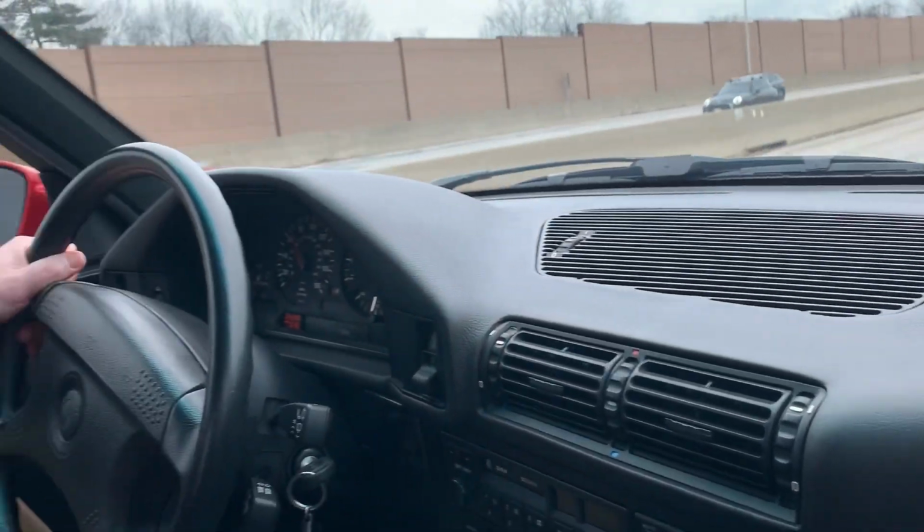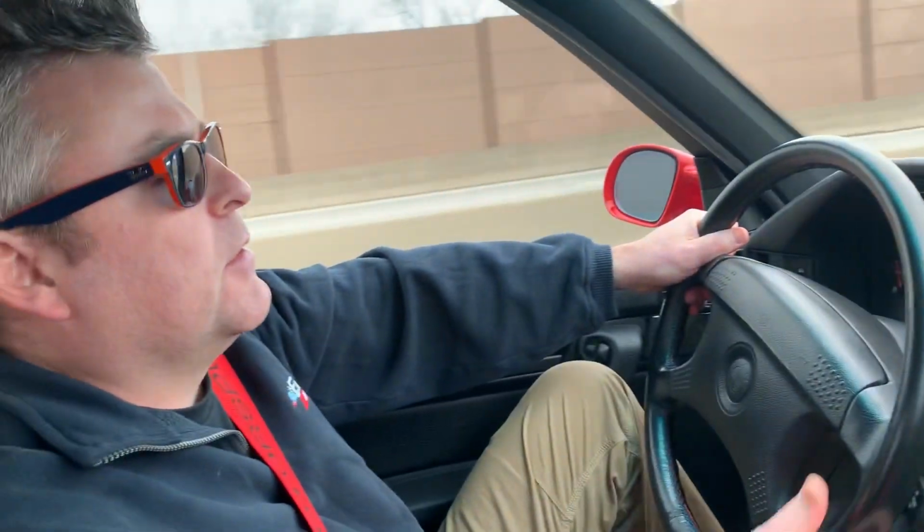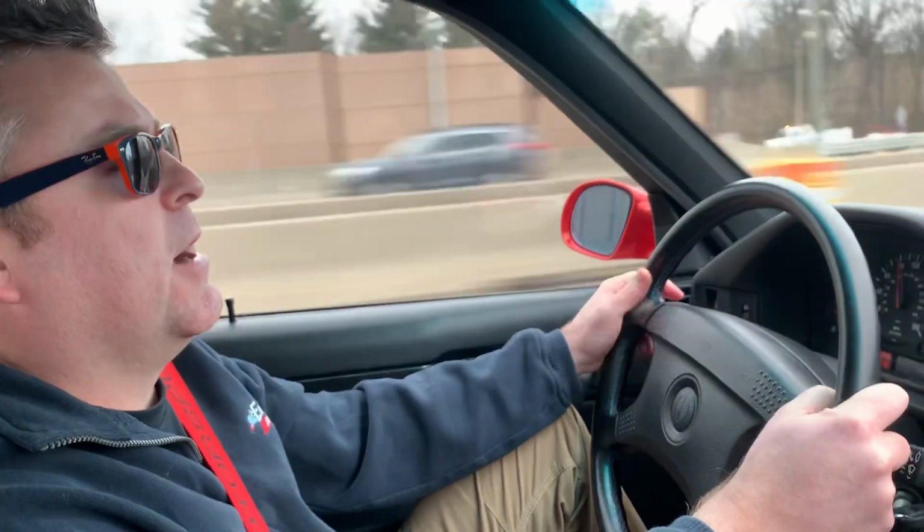They came with these red seat belts, and the power on this car is a little bit hopped up from the US spec. It has some choice Dinan upgrades that bring the output pretty close to that 340 horsepower that the 3.8, excuse me, S38 B38 would put out in the European engine.